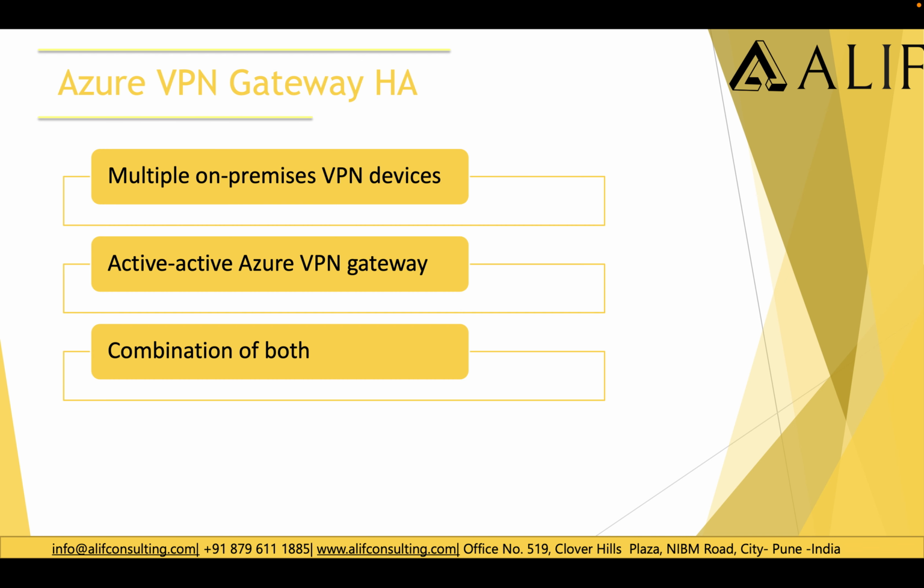So here are the HA options we have for Azure VPN Gateway. We have an active-active Azure VPN Gateway, which allows us to have high availability. Second, we can have two devices running on-premise with two different public IPs, through which we can connect to the Azure VPN Gateway, or we can combine both to achieve even higher availability of the VPN connections to Azure.